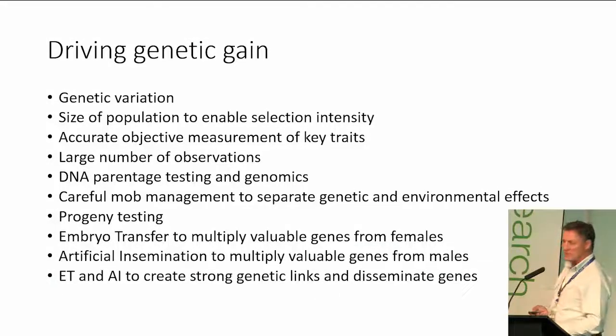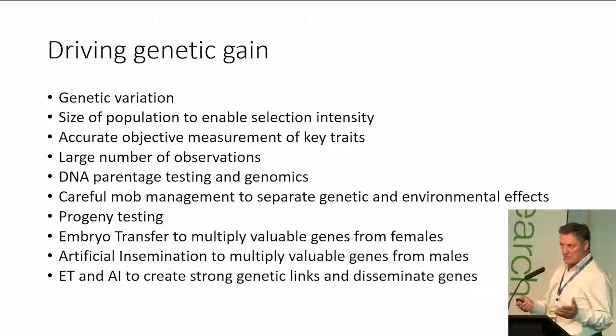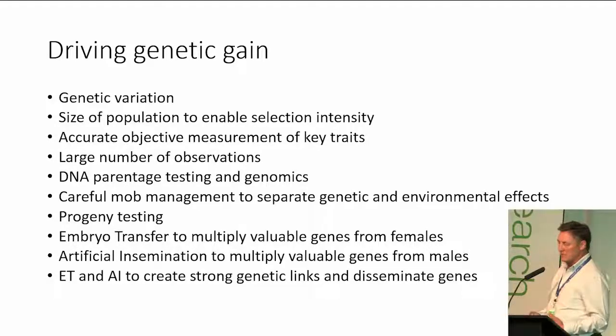We need to create as much genetic variation as we can by bringing in different populations of animals. Then there's a whole raft of different technologies we can apply. We see listed there genomics, for example. We use DNA parentage testing and genomics. The requirement that Suzanne described, where the industry would benefit enormously from a large number of genotypes and phenotypes being matched. We've had discussions with Suzanne around that, and our intention is to provide a large number of those genotypes, probably more than half of what Suzanne's project requires.